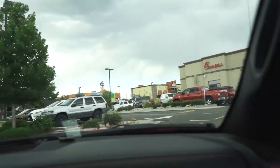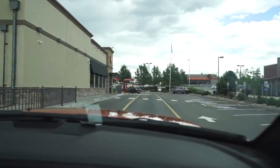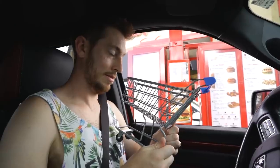So the grocery store was really fun. Got some good clips. But now we want to go to the drive-thru and see what they think. What are we going to do? Order some fries. And when they hand out the fries, I'm just going to stick the shopping cart out like this and be like, just put it in the cart. Here we are pulling up to the legendary Chick-fil-A. And what? There's not a line?